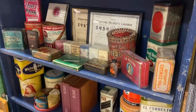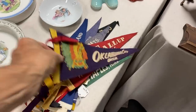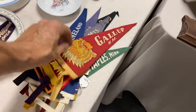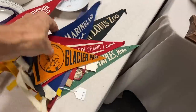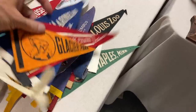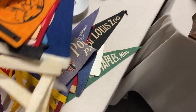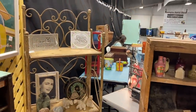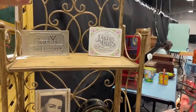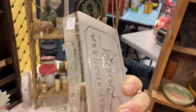Lots of tobacco tins. Definitely something you see here in Kentucky. Okay, here we go. Oklahoma City, Gallup. Which is the one that's $4.99? I'm just curious. Oh, Marineland? Okay. Yeah, you don't see those. Dealer plaques for Charlottenhütte. Charlottenhütte. I don't know what that means.